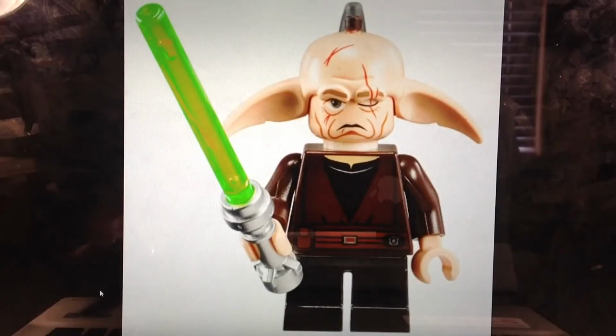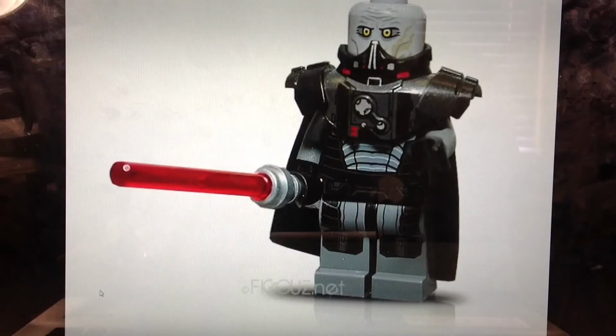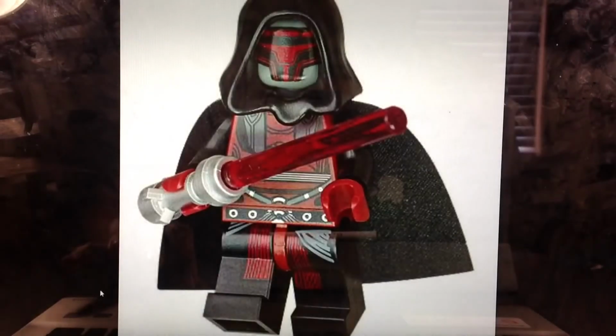Even Peel, loose minifigs. This guy tends to go for about 7 or 8, so he's an easy pickup. Malgus, I think around 20. And Revan tends to be for about 30. But these are some Lego minifigs that I really like to add to my collection. Loose. Anyways, guys, there you have it.